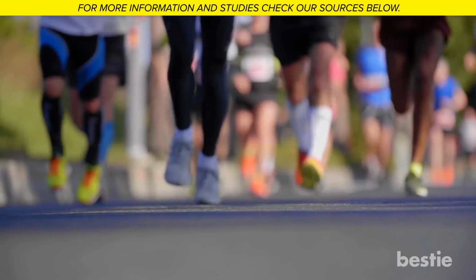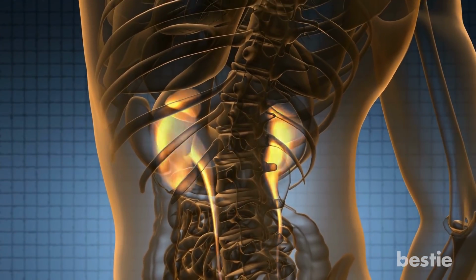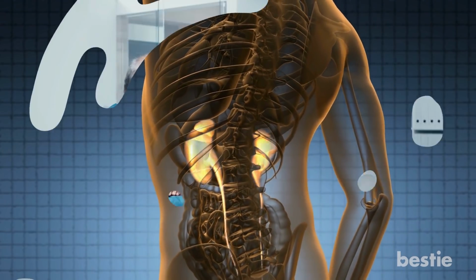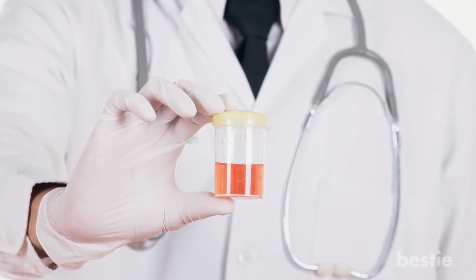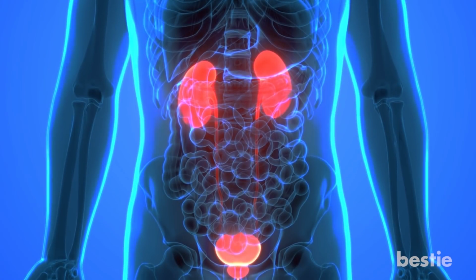Another relatively benign cause is runner's hematuria. This is when the bladder rubs against itself as you run, causing the appearance of blood in the urine after exercise. If this happens to you, don't brush it off. Get checked out by your doctor to ensure that it is indeed what's going on. When there's red urine, it can indicate a problem with organs like kidneys, ureters, bladder, and prostate.